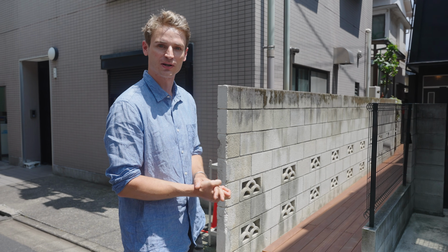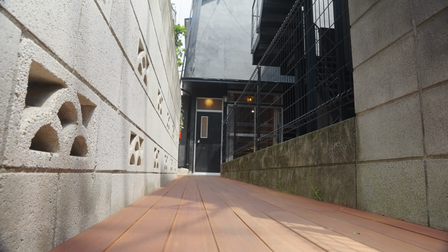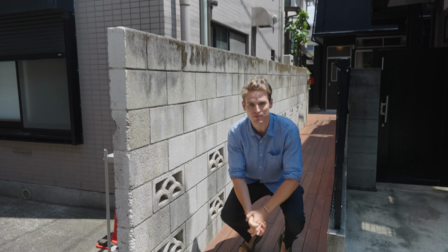So we have a super hot 40-degree summer day here in Tokyo, and I am super excited to show you what we've been working on for the past 6 months. This is my abandoned house I bought in Nakano 6 months ago. So starting here, we recycled about 250 square meters of gambatsu wood, high-grade A-class wood from a company in Yokohama.